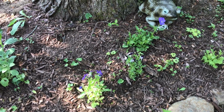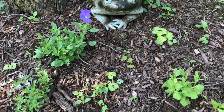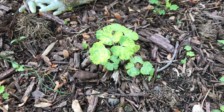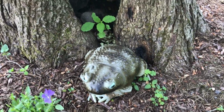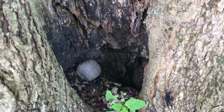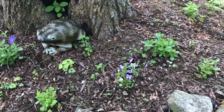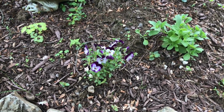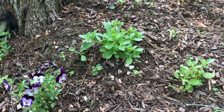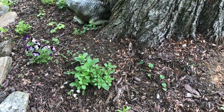And then I have some violas and pansies in here, and some columbine seedlings. And then I put Mr. Frog over here. I was going to put him in the tree. There's like a hole under the tree. I think that the groundhog was using that, and I don't know if they're still using it. So I just put the frog on the outside. The tree seems to be living just fine with this hole in it. It's been there as long as I've been here, and that's 10 years almost. So here's some more pansies, and a few more petunias that I grew from seed.